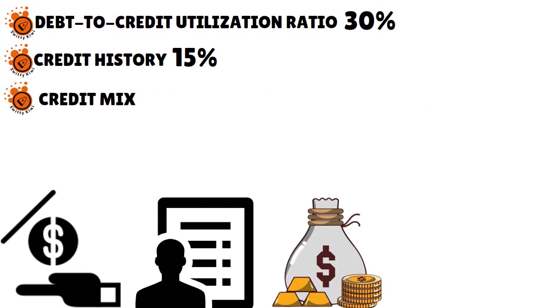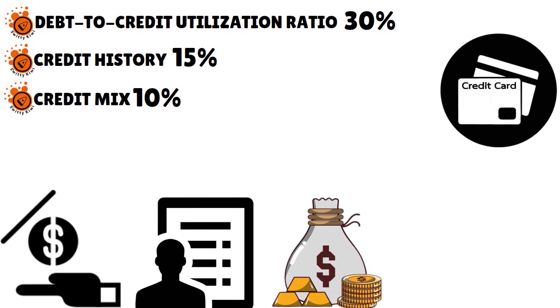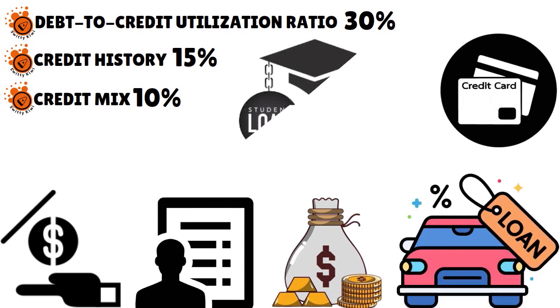Then you have a credit mix that will account for 10% of your credit score. So credit mix means what? It means diversity. It means the types of different credit cards that you have. It can be credit cards, it can be loans, whatever credit arrangements you have. That's nice. So it's a plus to have a mix of different types of credit, such as credit cards, perhaps a car loan, and a student loan.